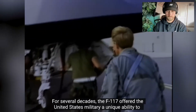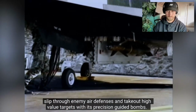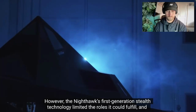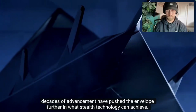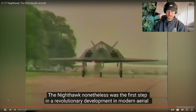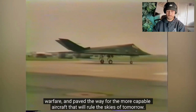For several decades, the F-117 offered the United States military a unique ability to slip through enemy air defenses and take out high-value targets with its precision-guided bombs. However, the Nighthawk's first-generation stealth technology limited the roles it could fulfill, and decades of advancement have pushed the envelope further in what stealth technology can achieve. The Nighthawk, nonetheless, was the first step in a revolutionary development in modern aerial warfare and paved the way for the more capable aircraft that will rule the skies of tomorrow.